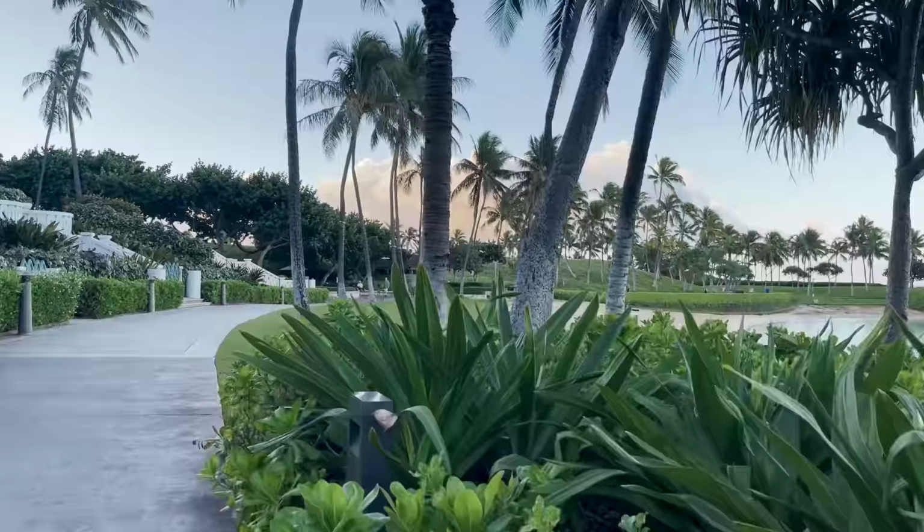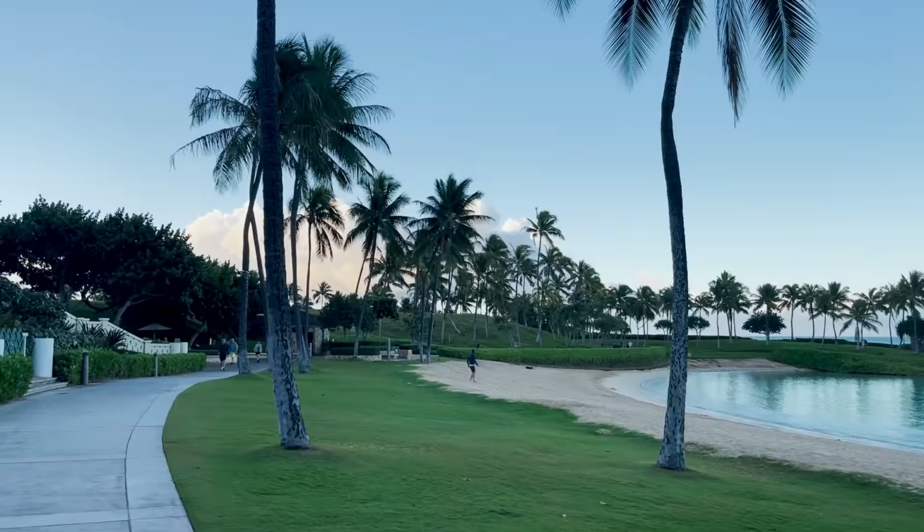What I'm gonna do is I'm going to walk all the way out to that point over there. And when I do, I'm gonna turn the camera off. When I get to that point, I will turn the camera back on so you can see what it looks like from there.